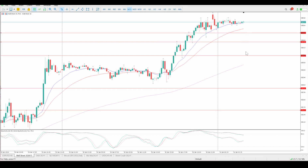So let's just start with the most profitable one, if it does happen. That's 38,382. And look at the oscillators there. That would line up quite nicely. But then you probably would be tested at 38,438 and 38,474. So that's kind of the areas that I'd be looking at to hop in long.